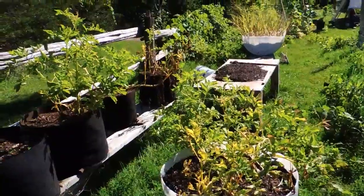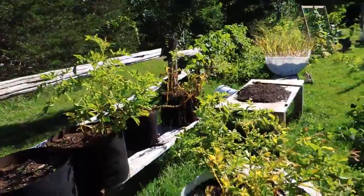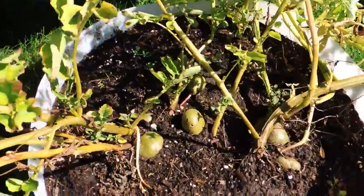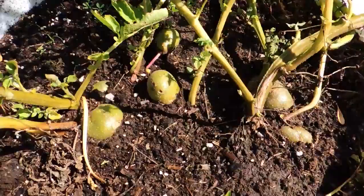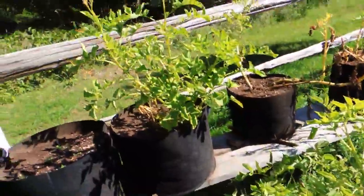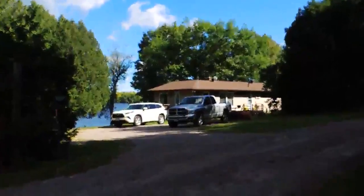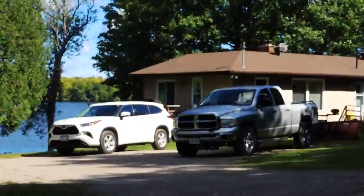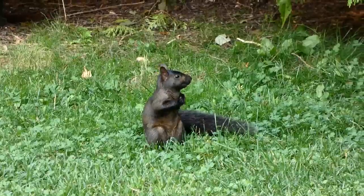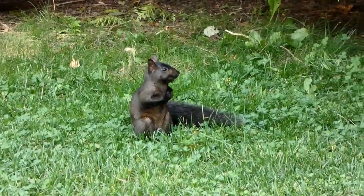Well, the potatoes over here, I think, are getting to the point where they're almost done. They're still green, though, but he's got some big seed pods on this one. Look at that. Look at those down there. They're supposed to be very poisonous. And there sits the new vehicle, with the truck with the new tires too. Very good. I need a black squirrel.